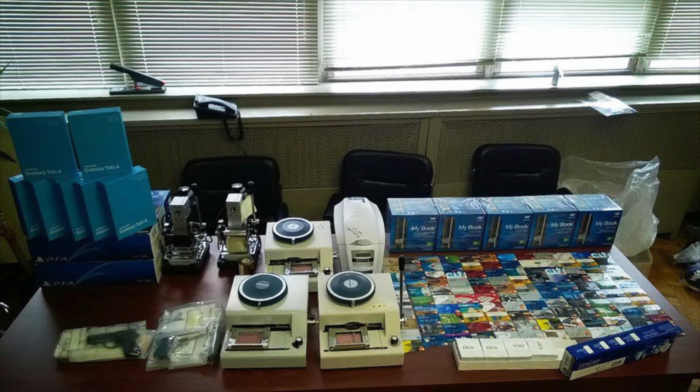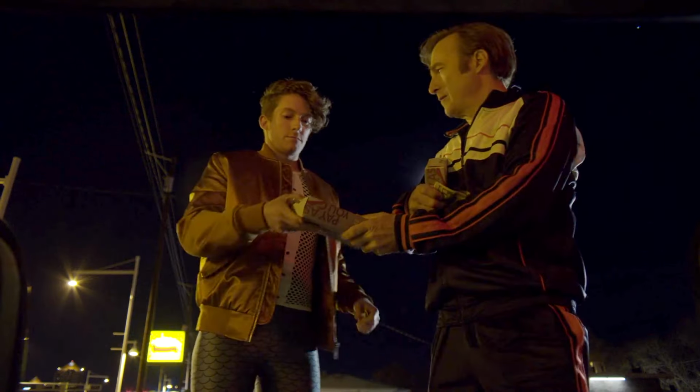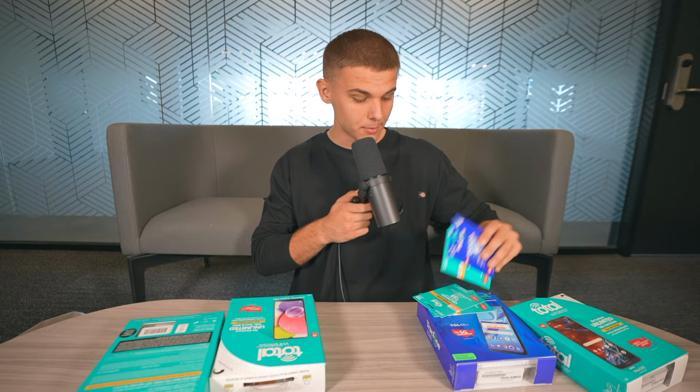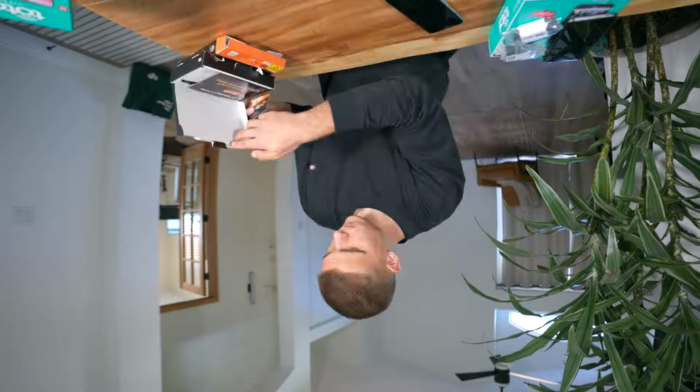I bought 4 of these prepaid burner smartphones. Felt like an absolute dark web scammer, tap in for methods type of guy buying all of these at once. But I got them and they came out to about $100 a pop, so not bad. And then I bought some cards that hopefully will provide service to them. Now I have 4 prepaid phones and then my personal phone as the 5th. They're all activated, connected to the internet, and ready to go.